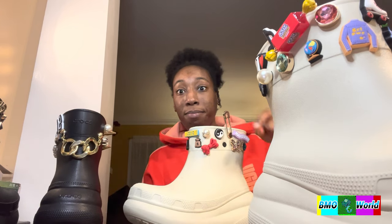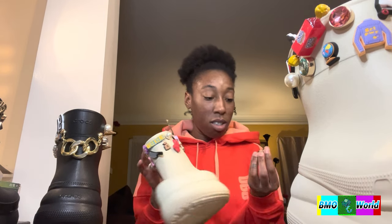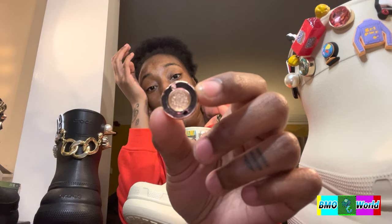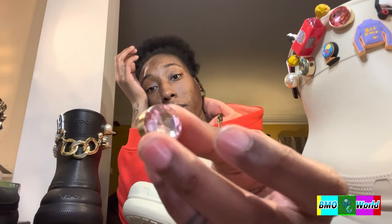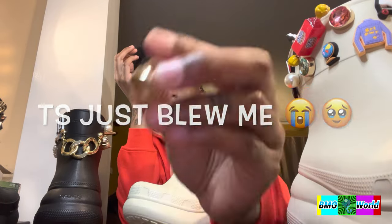One of my Jibbitz just broke. This is the first time my Jibbit has broken. Well, let me show y'all since it happened now. Is it y'all's fault that this happened to me? Now, I heard that if a Jibbit breaks, they will replace it. That's what I heard. It came off of here. It just broke now.